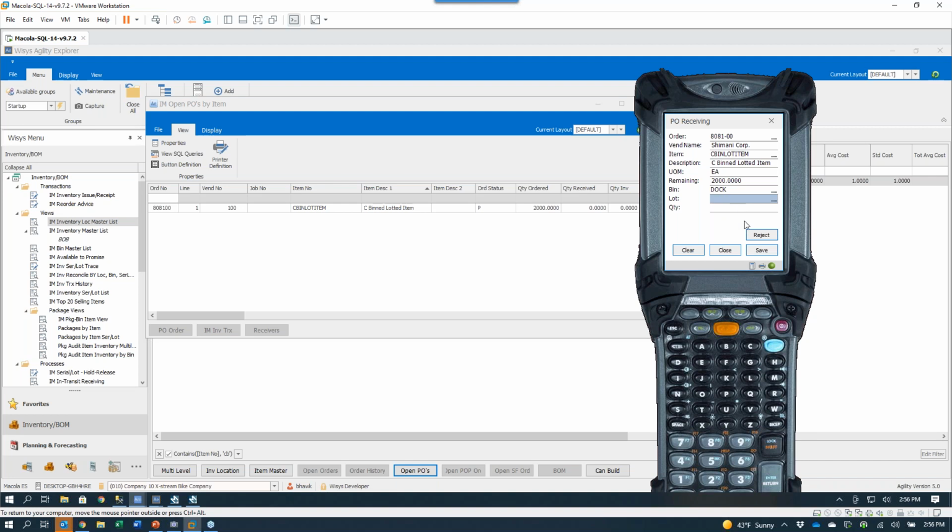Now, when I receive it, I'm going to enter the lot number. Now, it may not be actually barcoded. So today, the lot number is going to be today's date, 20/21/11/18. And the quantity that I'm going to receive is 1,000. So I'll go ahead and do that.